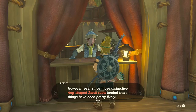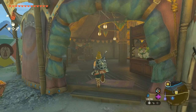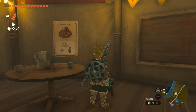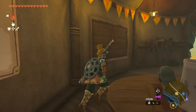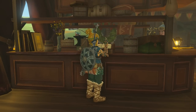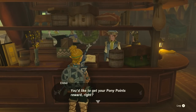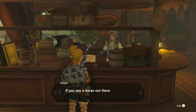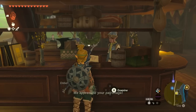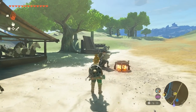However, since those distinctive ring-shaped Zonai ruins landed there, things have been pretty lively. Talking about Kakariko Village. Sort of a recipe with crabs and something. Let's give a reward. I think it's just another horse slot. I'll be right with you. Thank you. Pony points. Oh. A traveler's saddle and a traveler's bridle. All right, great. So three more points. I mean, we'll get them because we'll eventually sleep here or whatever.